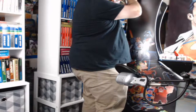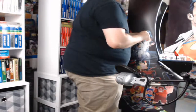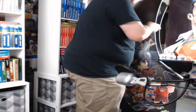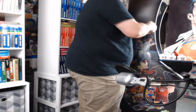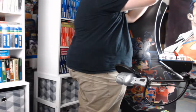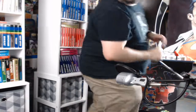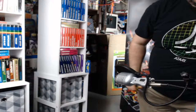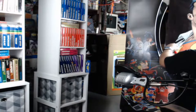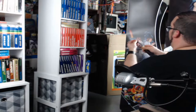These screw holes are pre-threaded too, so it's supremely easy to put in. These are plastic screws, and they're clear, so they don't get in the way of the artwork, which I find really nice too. But definitely something you don't want to overtighten, because they're plastic, so I'm sure they'll crack. That's so badass.